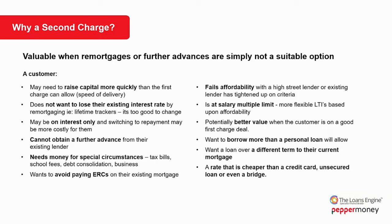The interest only switch to a capital repayment could be too costly. The income affordability there might not stack up. Now, of course, if you've got a further advance facility with the first charge, I'm assuming that would be your first point of call anyway, because that would probably be the cheapest route.